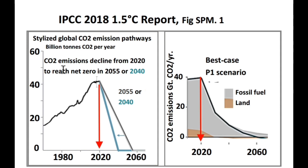These first two here, they're from the 1.5 degrees C report, the most recent report, 2018. And SPM means Summary for Policymakers, and that's important because it means that this particular science has been scrutinized and approved by all the world governments. So there are two representations here from the 1.5C SPM.